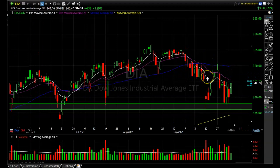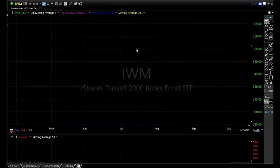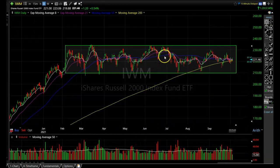We can see the Dow is the strongest of the three. The Dow found support at that area that I had drawn on the chart, and it's blasting above that 8-period exponential moving average. So hopefully the Dow can pull the other ones up, but definitely the Dow is the strongest of those three. And if we look at the IWM, this is the Russell 2000.